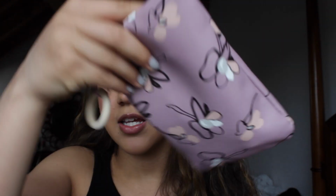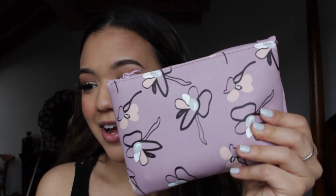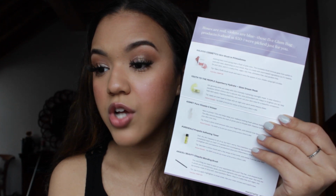So this is the IPSY package that I got for April 2020. This is the bag. It's a really cute bag. I like it. This month I got 5 products, but I also got 2 add-on products. I'm going to start out by walking through the items that I got. So these are the items that were actually sent to me, that were picked out for me.